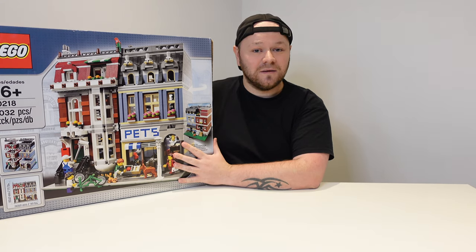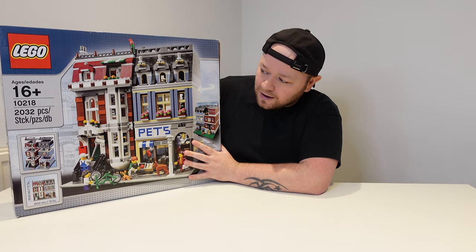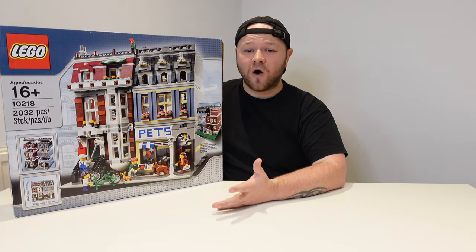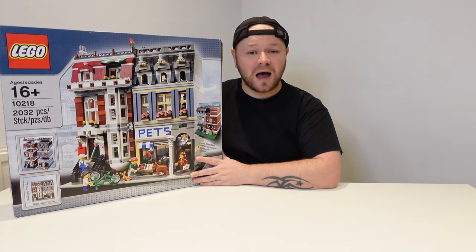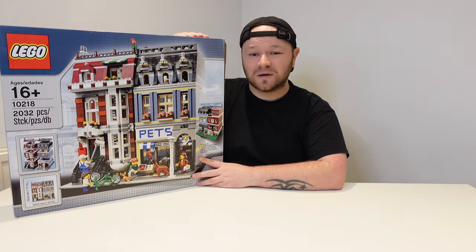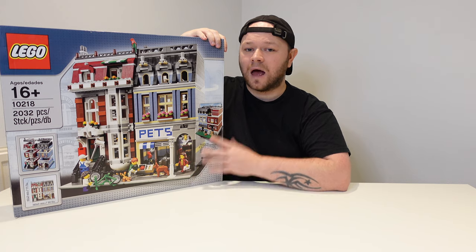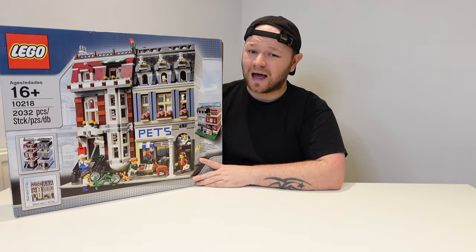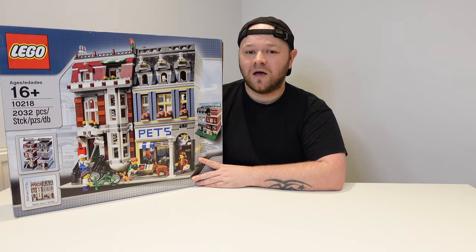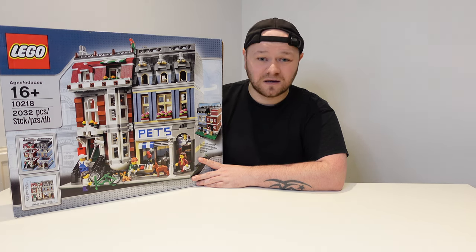Now, this is the pet store. I got this for a really good price. So with buying products secondhand, unfortunately, you're not always guaranteed that the pieces are going to be there. When I purchased this off the seller, he did say that it was complete, 100%. Now, as you can tell from this little clip, I started building this today, and unfortunately, all the pieces aren't there. So that means that I'm going to have to hit BrickLink to order them and get them sent and delivered.